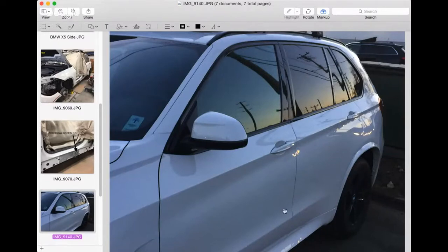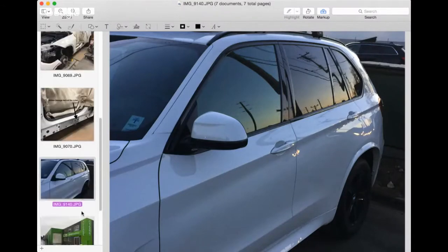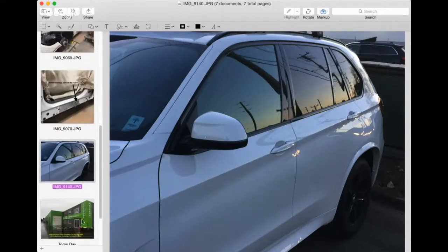This X5 only had 3,000 kilometers on it, and so we got it back to our customer looking great, and he's happy. And that was it.